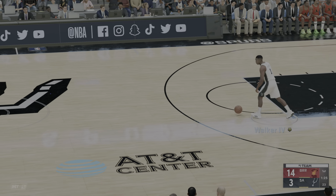Murray outside. Pass to Johnson. From past the arc. Rebounded by Abdul-Jabbar. Abdul-Jabbar's got 6 rebounds now in the game. Irving. The shot misses. And San Antonio will go the other way with it. Johnson right side. The 3. Good, and the assist goes to Murray.